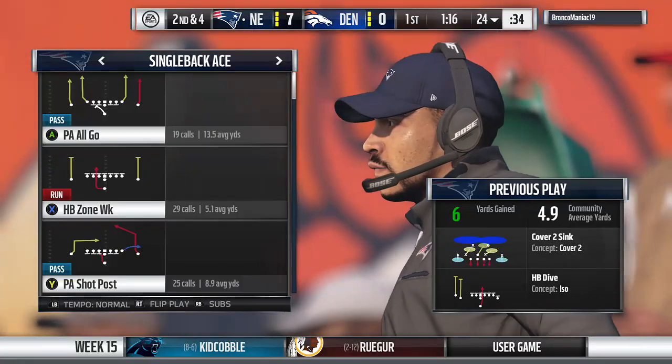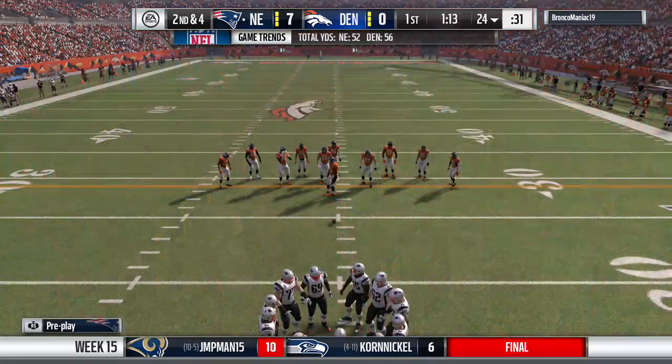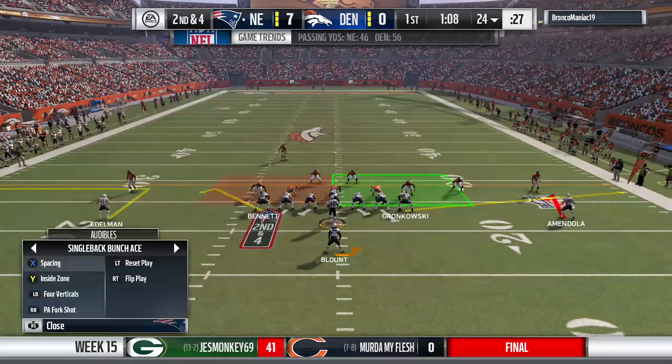I think pressure is always the first way to go. You love pressure. I love it. We'll see if they dial it up this drive. 4 yards remaining now on second down. Hey, check it.